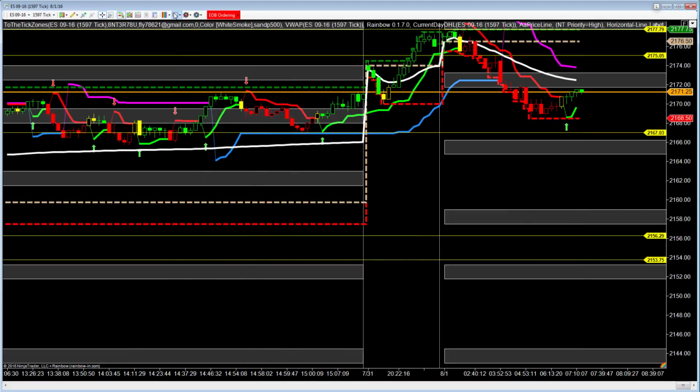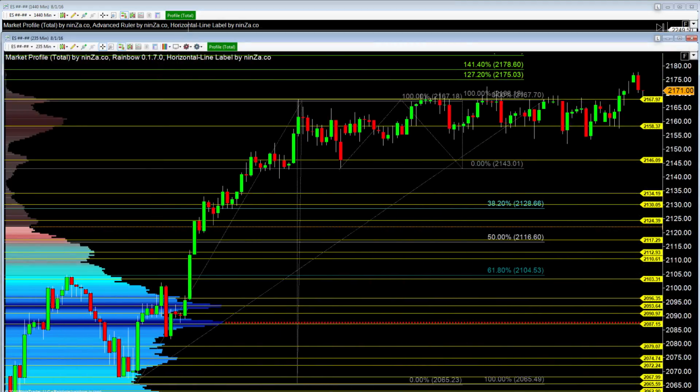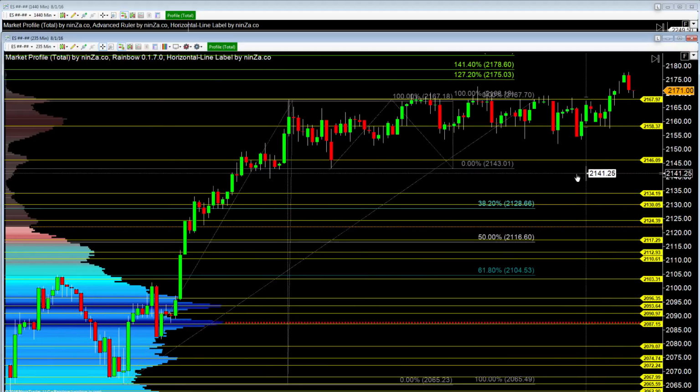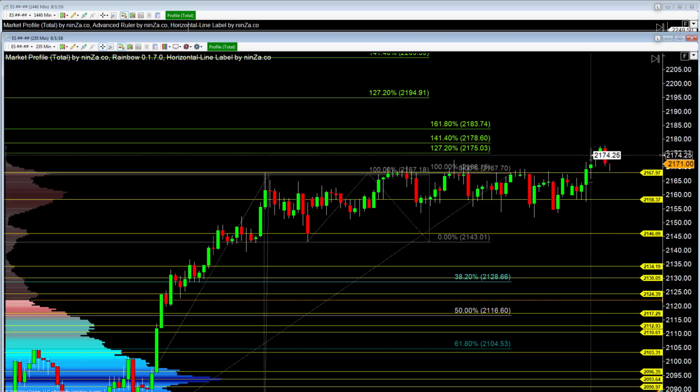Now let's take a look at market profile real quick. We talked about this last week. Just a real quick, this is the 4-hour time frame. We actually came up and right in between, almost touched this 141 extension on the fib right here, and now we're doing a pullback. We retested this 67, 68 area right in here.